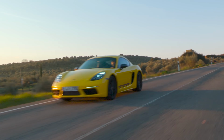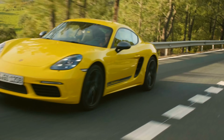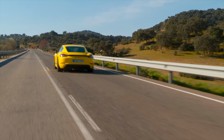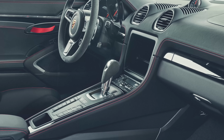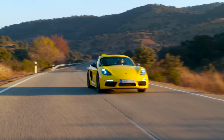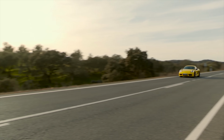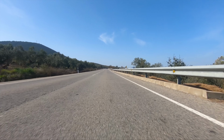So far, so good. Performance-wise, no matter whether you go for the Boxster or the Cayman, it'll crack 62 in 4.9 seconds with a manual and 4.7 with an optional PDK. You'll see the fun side of 170 miles an hour if you've enough space as well. The extra toys give you a minor 0 to 62 improvement, but top speeds stay the same.